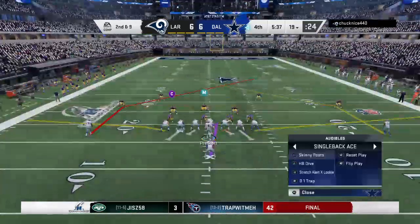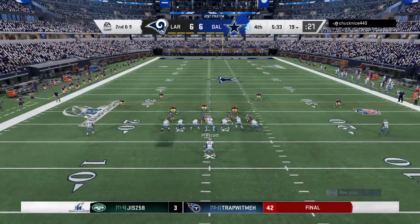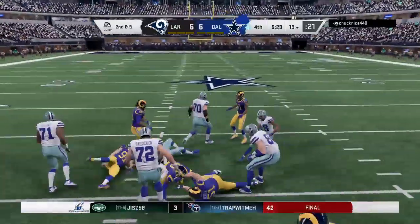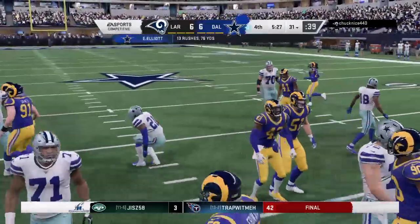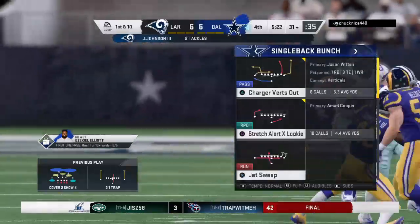The run only got a yard. Here's 2nd and 9. Again, it's Elliott. He's got a first down past the 30 and all the way up to the 31-yard line. 12 yards there and a first down.